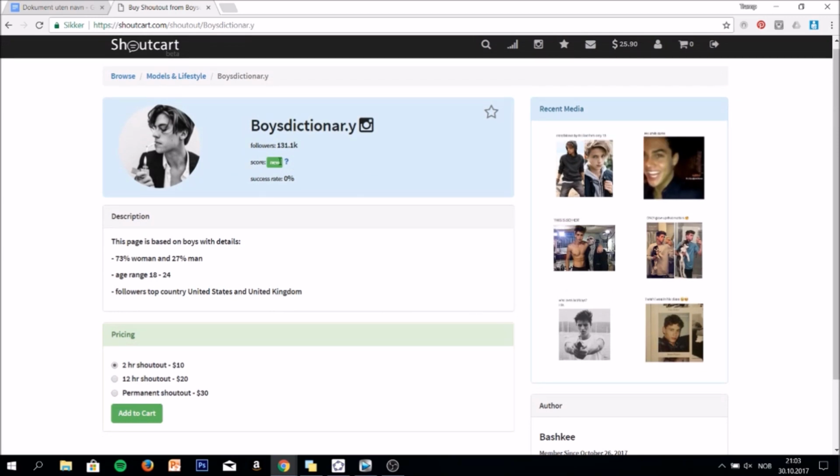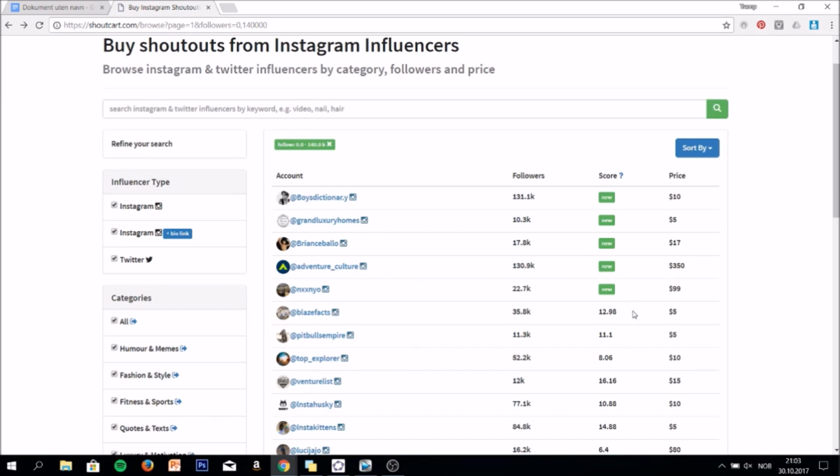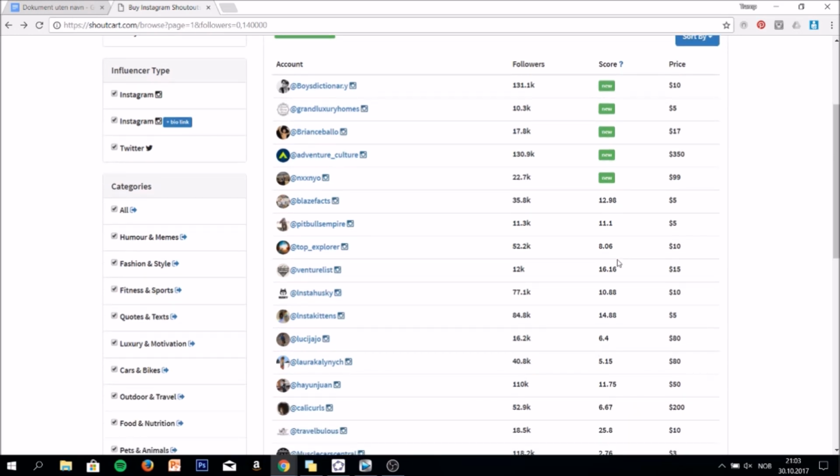Let's see. Success rate. This page is based on voice with details. You can't even see the score. That's kind of odd. Normally you can see the score, so if the score is high, 12 is really good. So you normally want to aim for accounts that have a better score if you're planning on buying. The more engagement you have on your post, the higher the score will be.